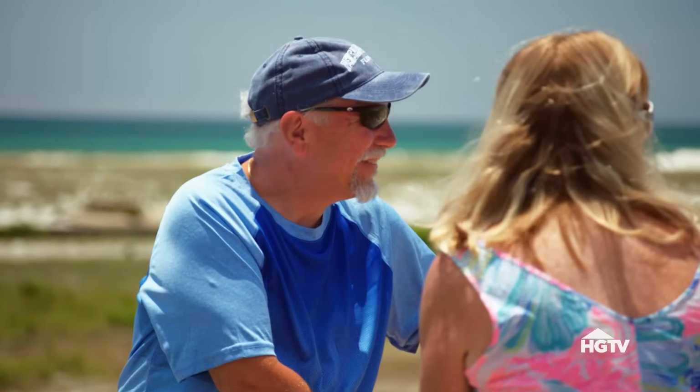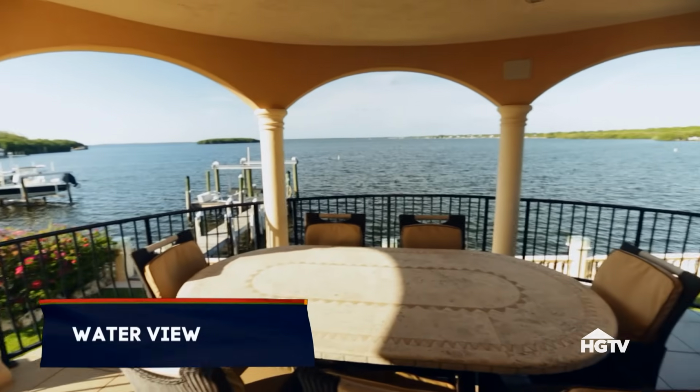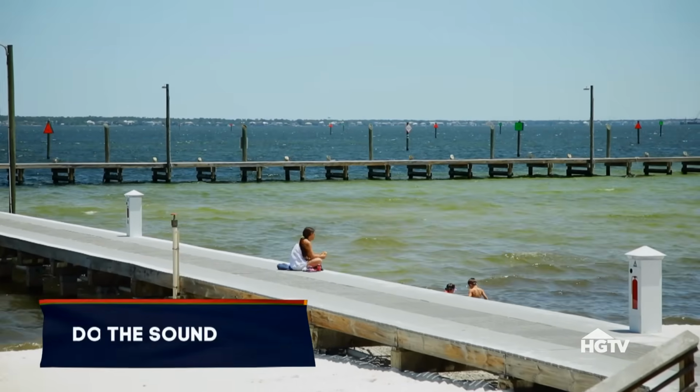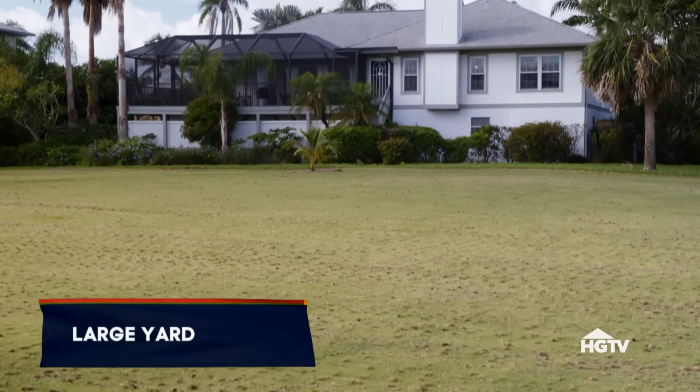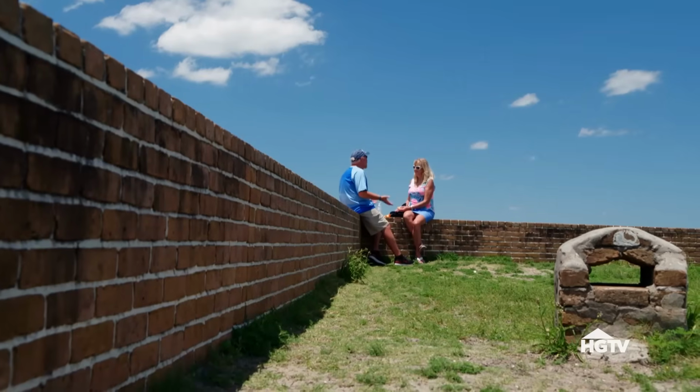We want an expansive water view. That is really important. We definitely have to be on the sound side, where we're able to have a dock where we can put our jet skis and a boat. And then the yard for the dogs. They certainly are much happier when they could just roam around on their own.